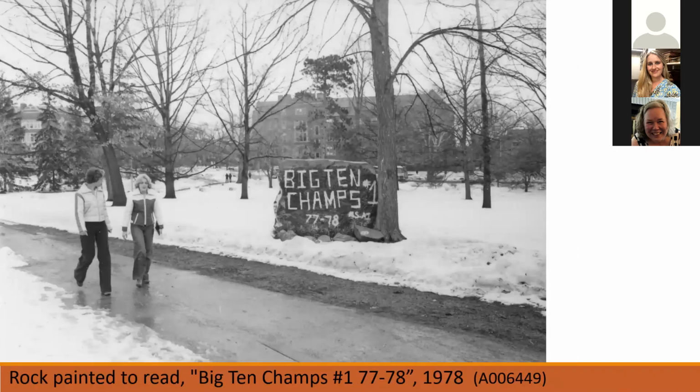So I just like this photo. Again, you can see how the trees have thinned out behind it, Big Ten champs of 77, 78. And in this photo, you can see that the tree's been spray painted on, and we even have other pictures of the sidewalk being spray painted. So that's partly why they wanted to move it.